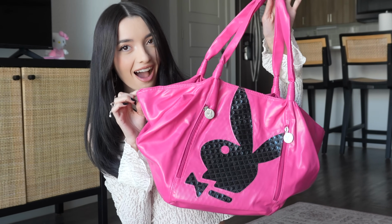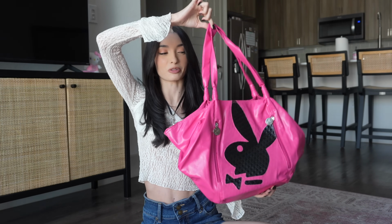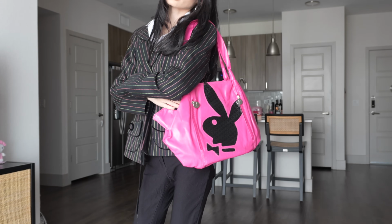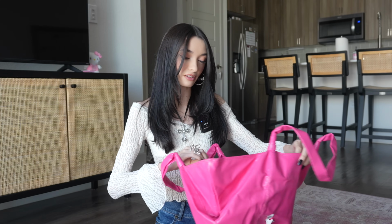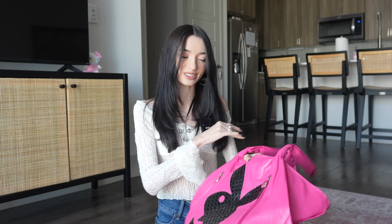Number one, oh my God. Yeah. We have this Y2K Playboy hot pink tote bag. I'm speechless, actually. This was the first thing I found when I walked in the store. So iconic, so Y2K baddie vibes, and this was $5. Insane. And like all of the details on it are just so crazy.